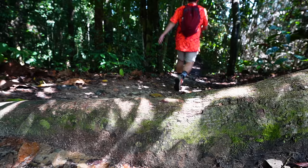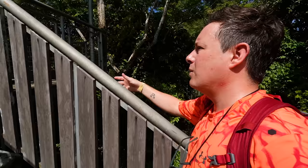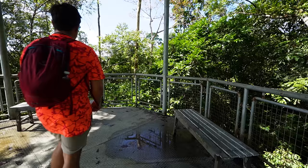And then I continued for about an hour. There were a few times where there were some stairs leading up to a bird watching tower where I enjoyed waiting and seeing and praying to see some of the hornbills. The one thing you have to be when you're bird watching is patient and quiet. Two things I'm not very good at.